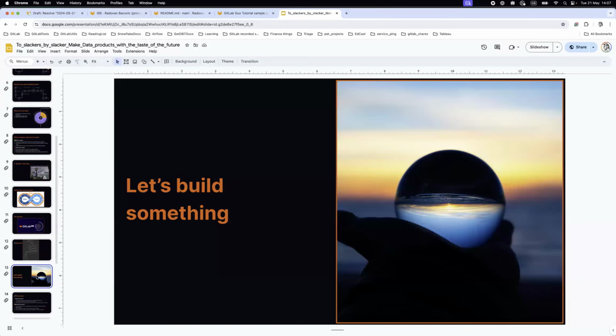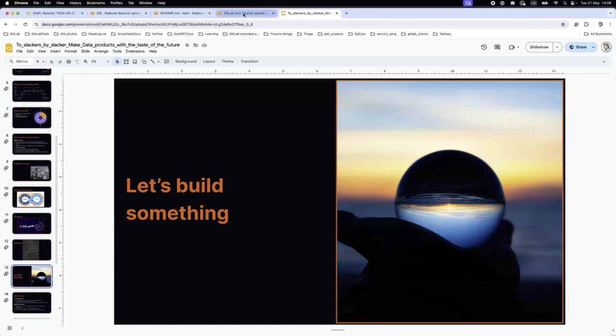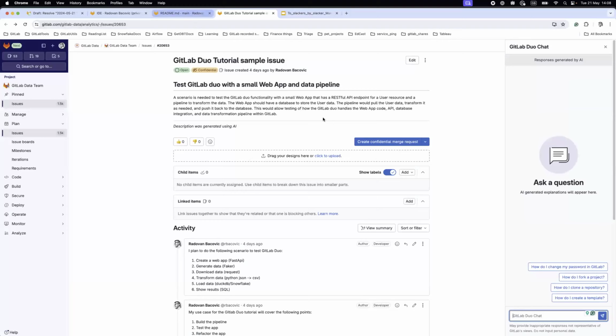Well, let's start building something. As I said, I created a project upfront with a source folder containing the main and transform data files. Everything else is for testing or some support. Of course, if something goes wrong, I already have prepared out-of-the-box working code. This is how I practice to be sure everything will go smoothly. Well, I have my README file.